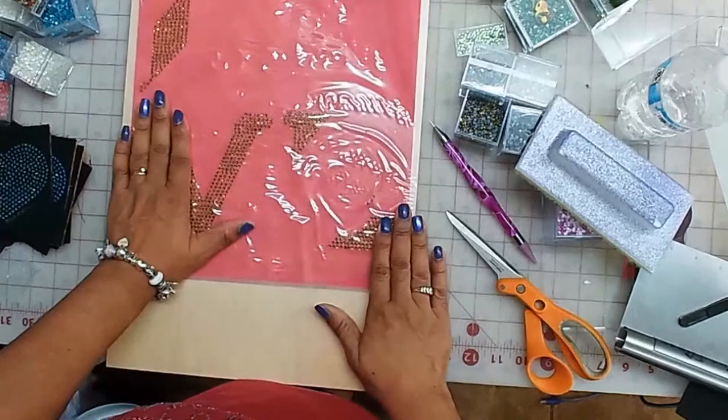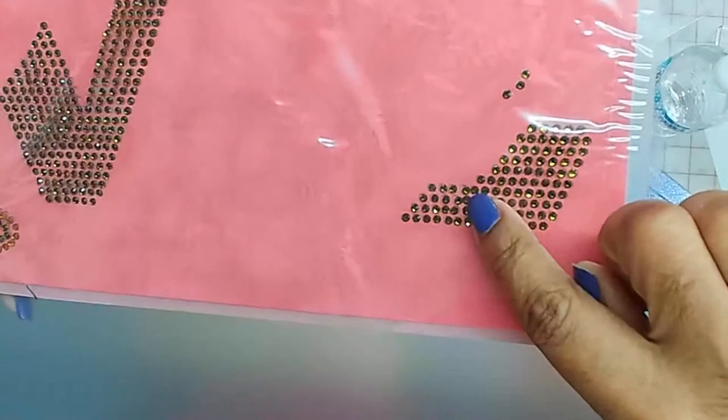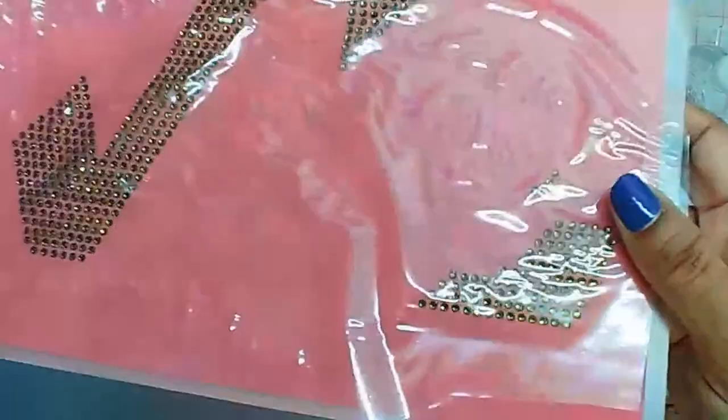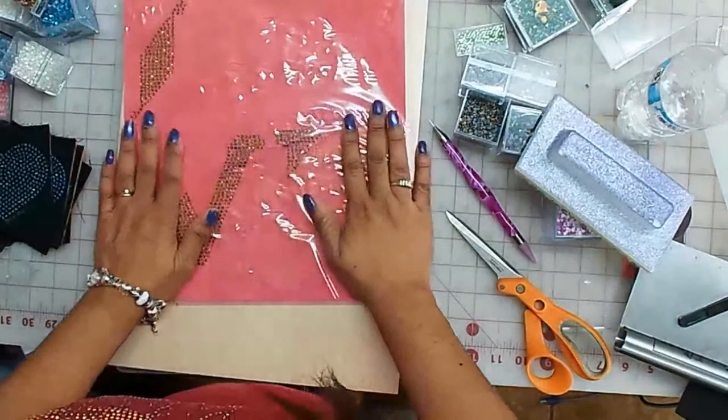When I was doing my cardstock hearts, some of these shifted. You see how that shifted a little bit out of place? All I'm going to do is use my fingernail and press these into their place just like so. And see, now it's where it needs to be. Very simple. Don't stress out if it doesn't do what it's supposed to do.